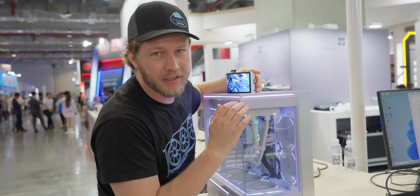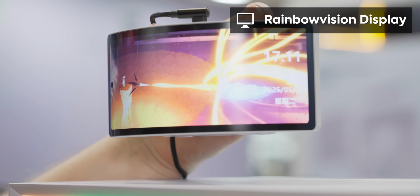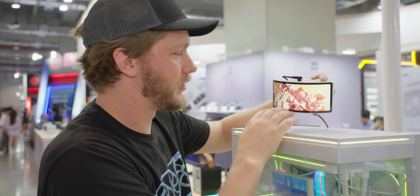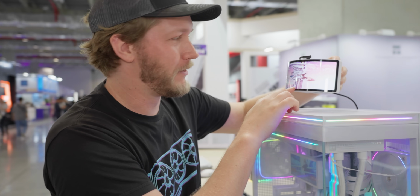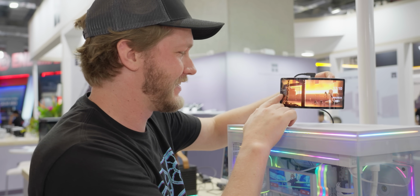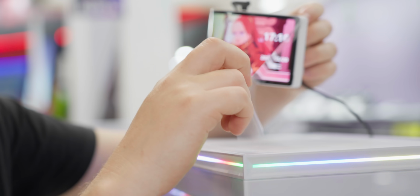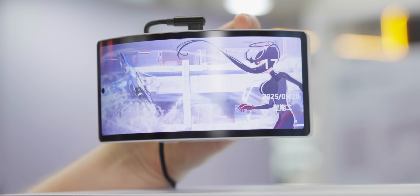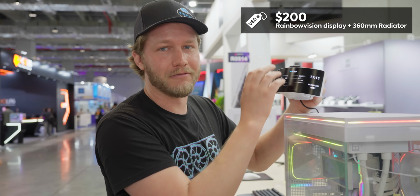If you want a screen with a little bit more curve though, this right here is what they call their Wondervision Display, which will be attached to a full AIO right here in the future. Now, as you can see, it's just an AMOLED screen from a phone, as you can really tell by the little camera notch right there. But we can peel off this and see that it looks really good. The Wondervision is expected to launch for $200, including a 360mm radiator.